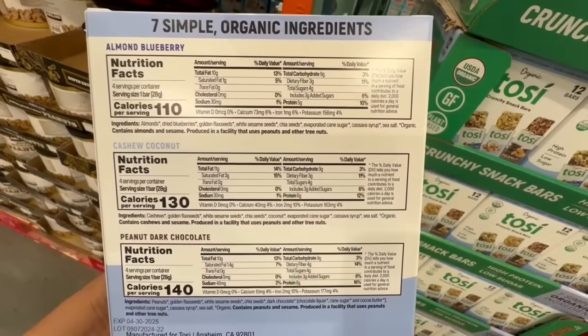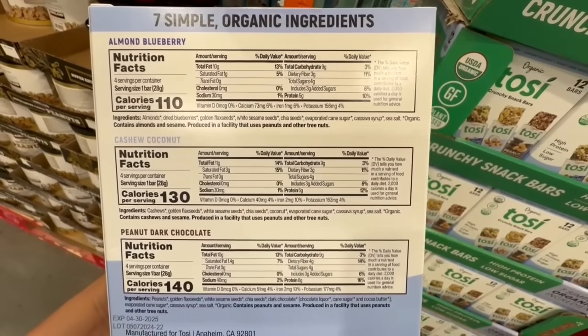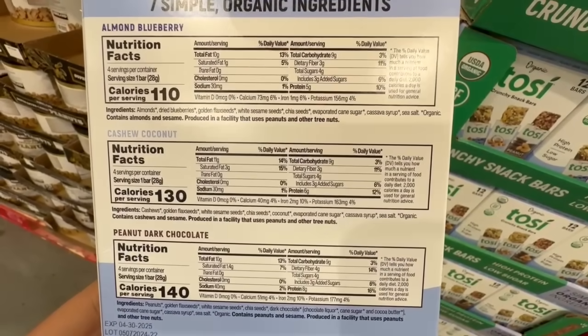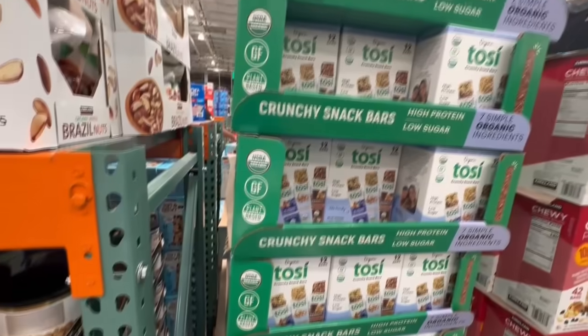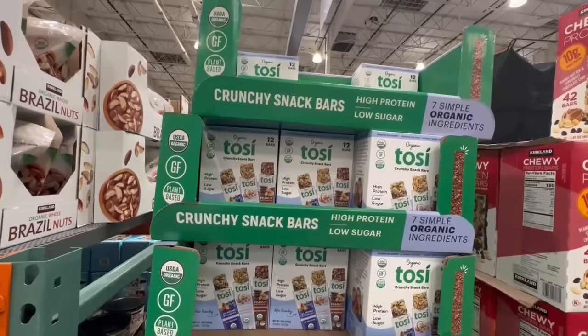And here's some information regarding the nutrition facts. I know I've tried these a couple months back, but I can't quite remember which flavor I tried. More than likely the chocolate one, and I remember liking it too.